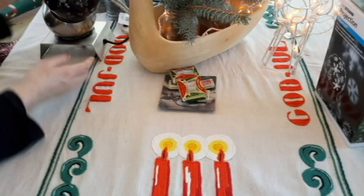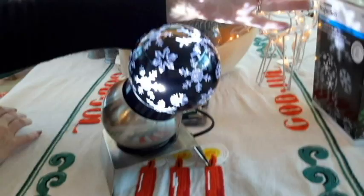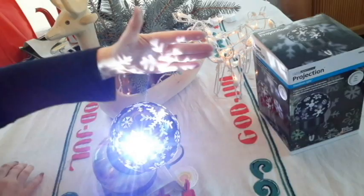So this is what the box looks like. They have it in blue, but I didn't want blue, so I put it in this thing here and just turn it on. You can kind of see it on my hand here. It's not really dark enough to do much. On the ceiling, oh, you can kind of see it on the ceiling. But it's really cool.